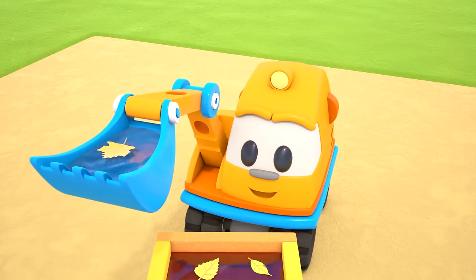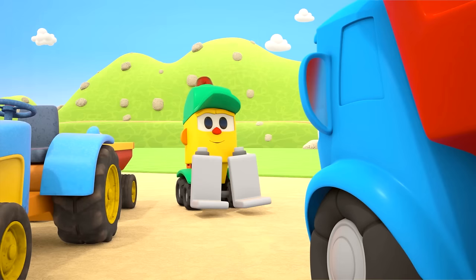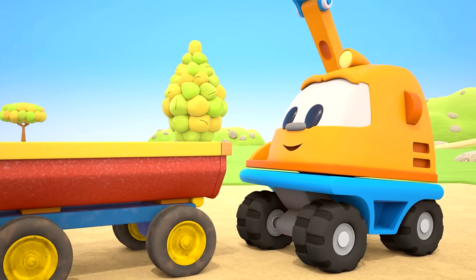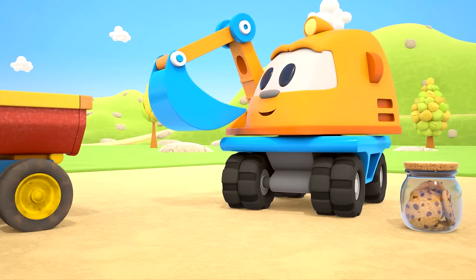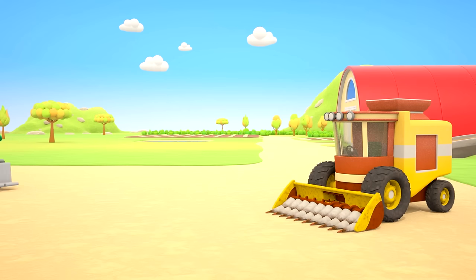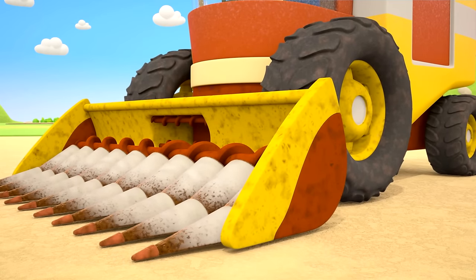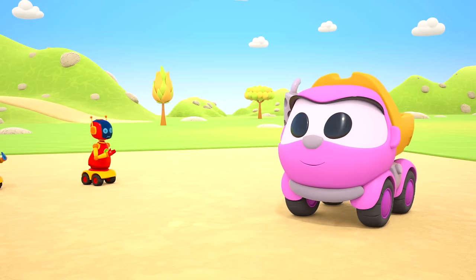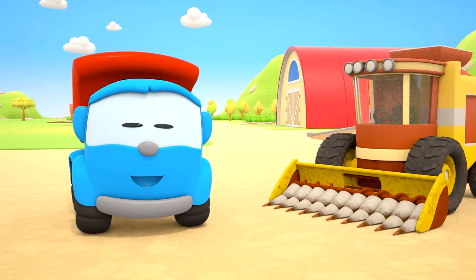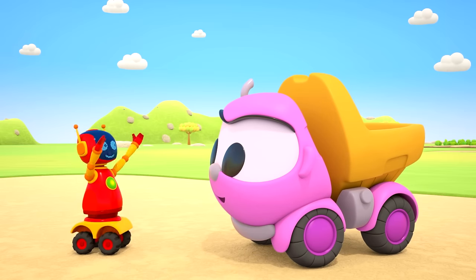The leaves have a pool. Hello, what are you doing? We're checking the farm vehicles. And collecting leaves. Harvester is getting rusty. Then we'll build a really big garage. Hooray! Robots, you've got to take the farm vehicles away.